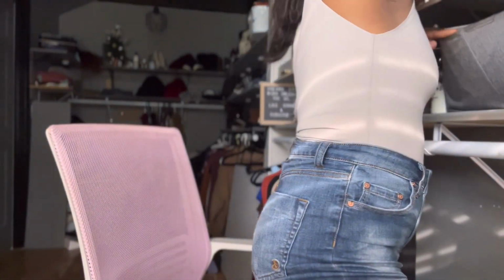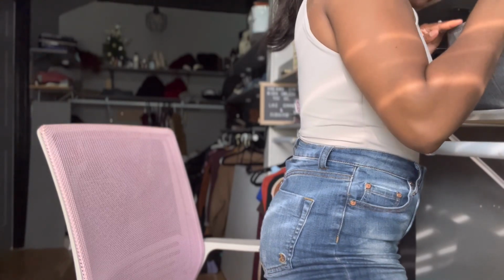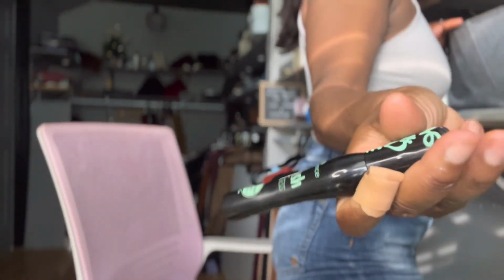So, e.l.f. has a couple good ones. Of course, we all know the Essence Lash one. You know, these are amazing. So I guess this can be an honorable mention for sure. But yeah, that's that. Of course, NYX Epic Ink Liner is the liner I use forever.